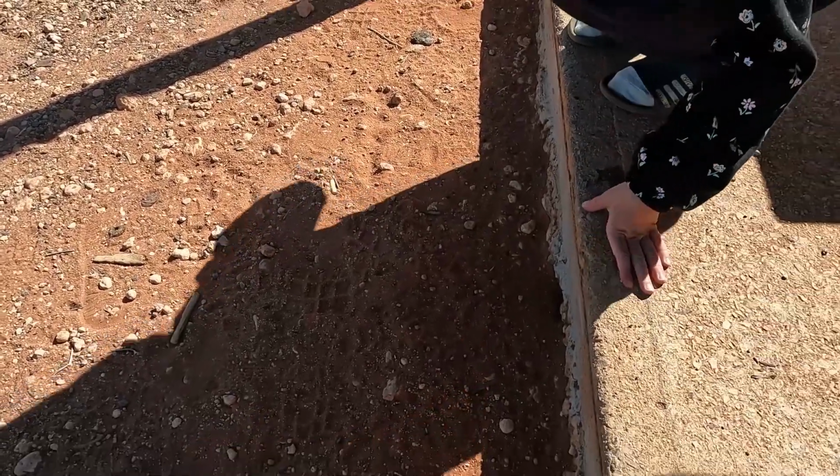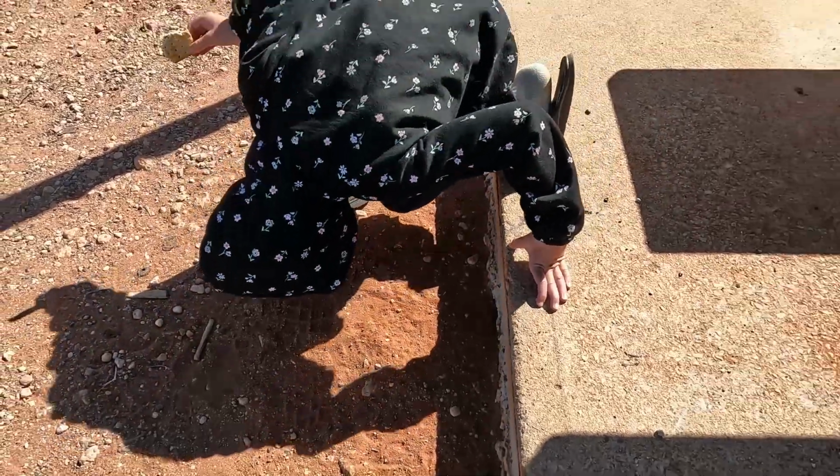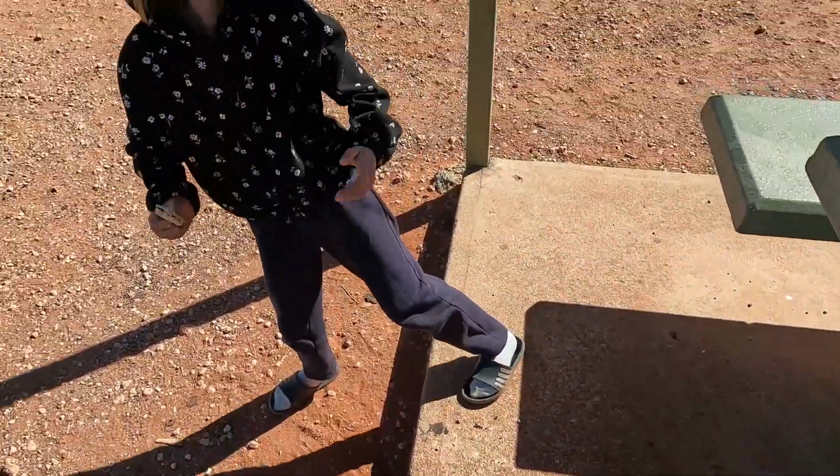It's gone now, he got it in. The cheeky little mouse. It's in. That cheeky little mouse took that.